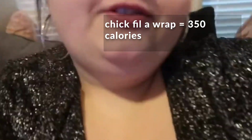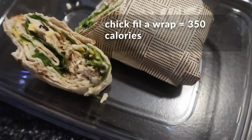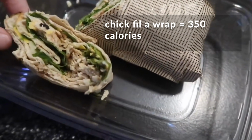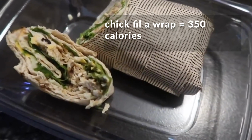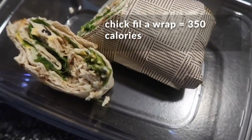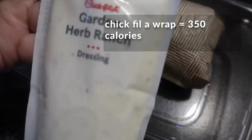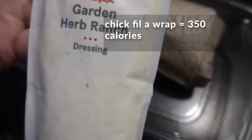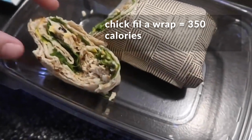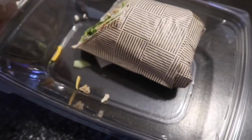We got Chick-fil-A, and I got their wrap, okay? I've always wanted to try it, so I'm gonna show it to you guys. It's literally just the wrap with chicken, lettuce, and cheese, and it does come with a dip, and I wanted the lemon, or it's lime cilantro or something like that, but it didn't come with it. Instead, they gave me the ranch, which I haven't even opened because I don't need it at all. I don't even need the lime stuff that I did not get because this is so delicious, and it's only 6 points.